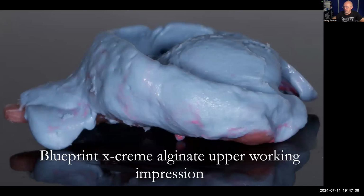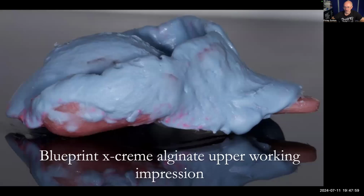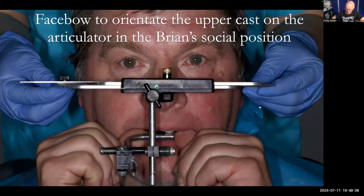So Ronnie Mukherjee has asked, does the green stick help to push the impression material onto the palate? Absolutely. That's the whole reason for doing it. It's just great. It helps it to really seat fully into the palate so I don't get any voids on the palate, because I'm wanting the metalwork to fit over that area. So, a great question, Ronnie, it's lovely. This is my working impression.